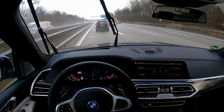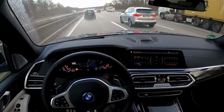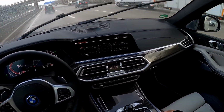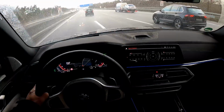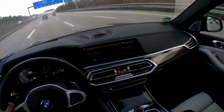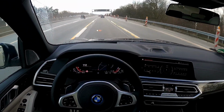Timing, that was some timing. It is restricted here as well, I didn't know that. Either way, this thing launches pretty hard. Of course, it is a hybrid, so it gets some electric boost and launches off the line pretty hard, and it keeps on accelerating because it has that inline 6 engine, a straight 6 from BMW.